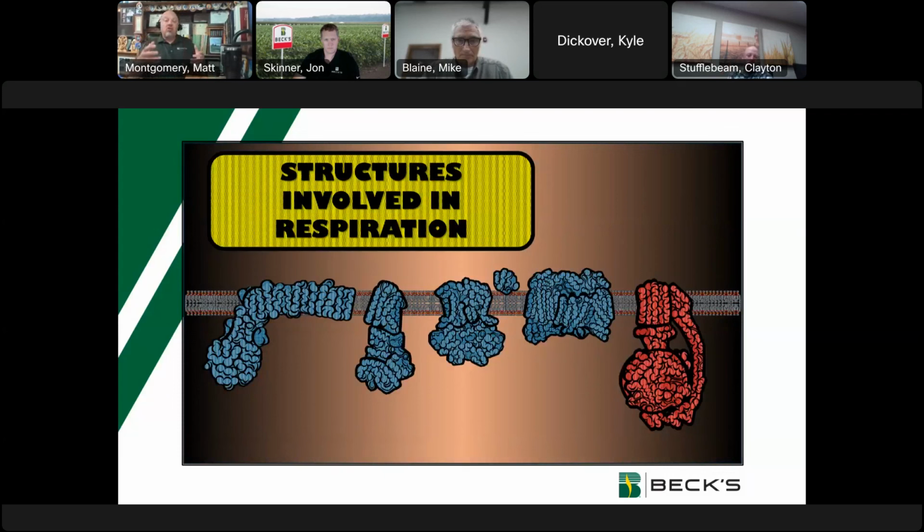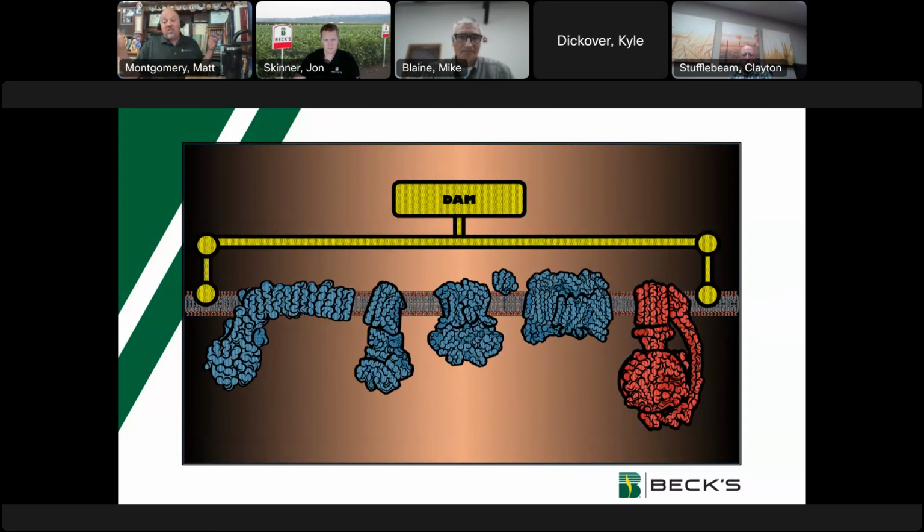These are the structures that are involved in what we call respiration. Again, I don't want you to think about that term. I want you to think about it acting like a hydroelectric dam. You have a membrane, and that's kind of like the membrane that forms the cell, right? Except it's inside the mitochondria. Guess what? That membrane is basically just a dam. It's a structure that allows stuff to pile up on one side and have not so much on the other.